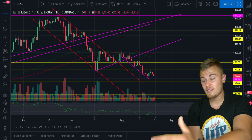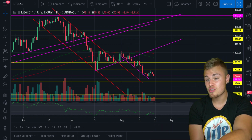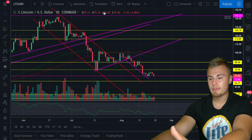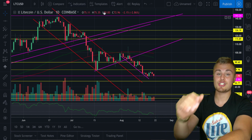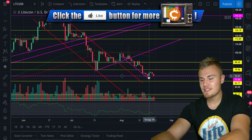From the start of this year to the end of this year, we still have significantly grown in terms of price, so I wouldn't be too upset that we are in a short-term bearish move. We can't just constantly be going straight up. But for the most part, we are double bottoming right here. We did seem to find some sort of potential support that we're holding quite well.